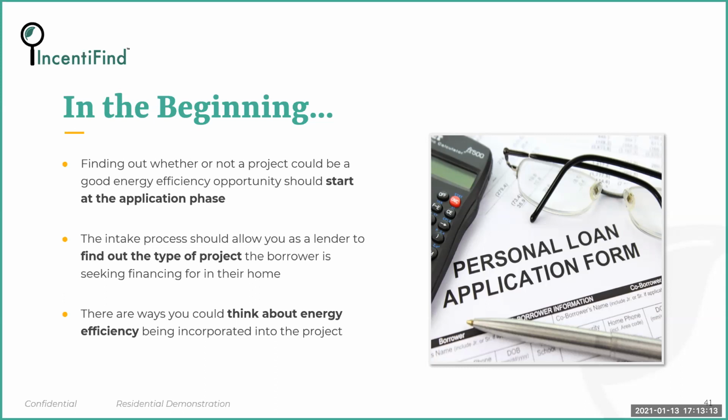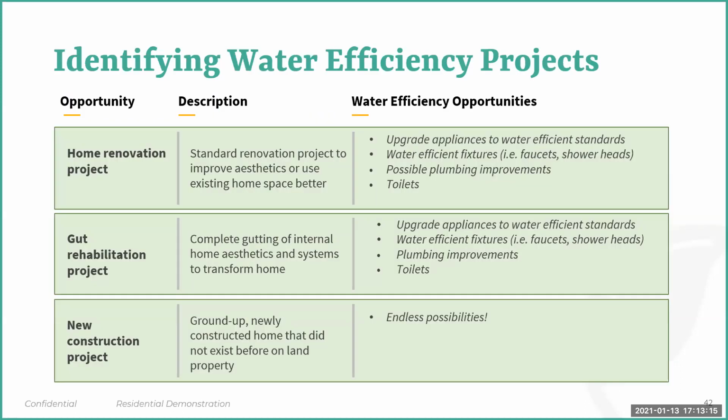So let's say, for example, it's a standard home renovation project, which could be a renovation of the aesthetics or making better use of existing home space. They might be coming to you for standard improvements like upgrading appliances, putting in new water fixtures, possible plumbing improvements, and even putting in a new toilet.